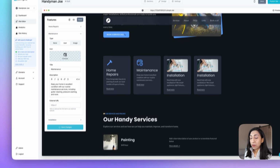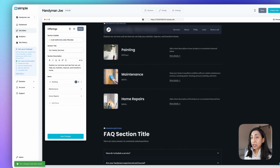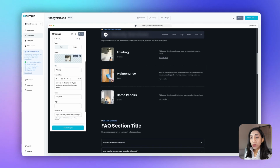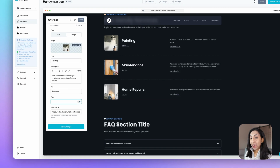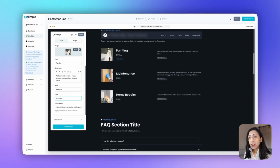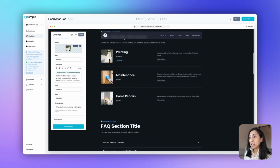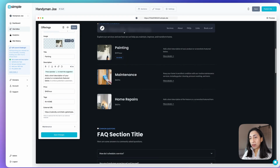Okay, so let's say we've got that now. We can come into services. We can do the same thing. You can use an image or an icon here, and then you'll see the fields for title and description and your price, and then you can add tags like, let's say, in home. Little tag will come up there. And then the more information you write here, if it gets too long, it just adds it into this section here for more details, and it has a modal so that you can add a lot more content without breaking the layout of your site.